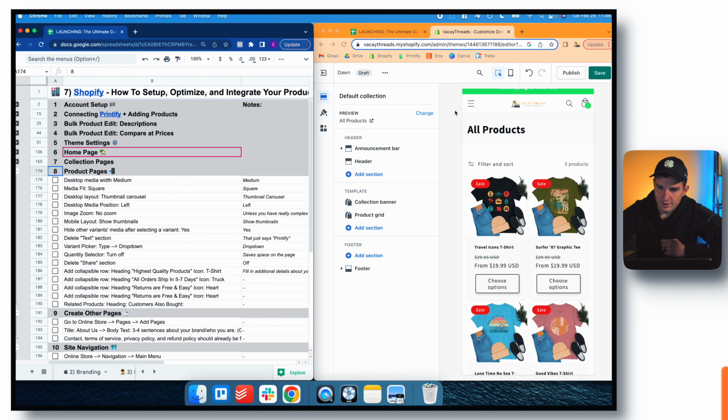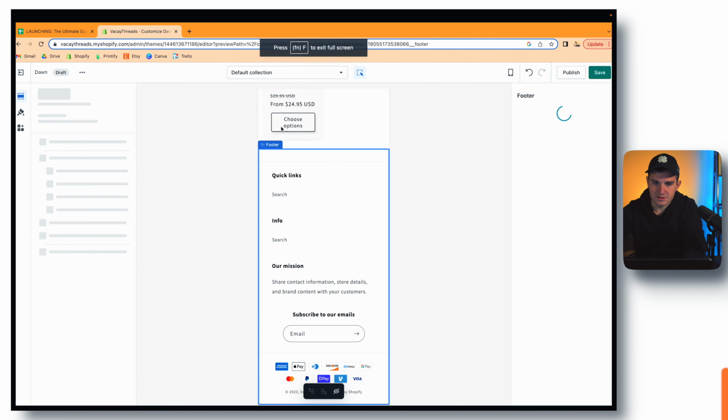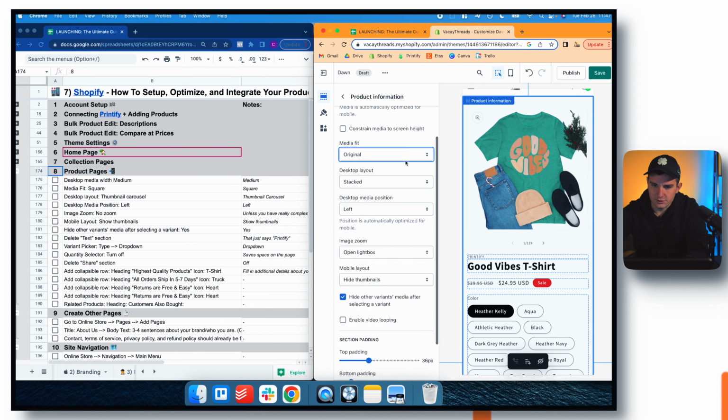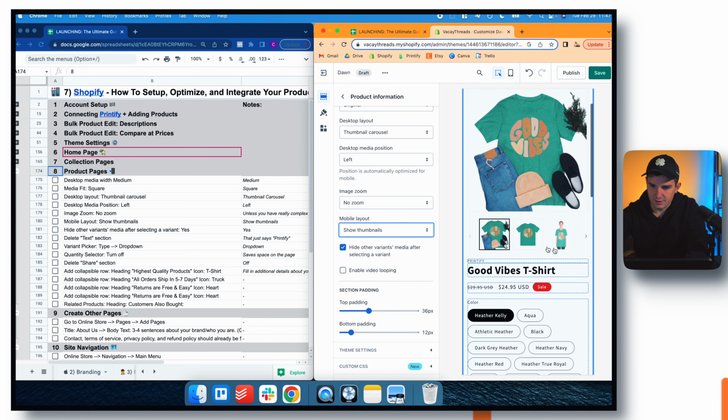Collection banner, that, and then the product page. This is where we're going to add the majority of our customization. So products, default page, starting with the product information, desktop media width, medium, media fit to original, thumbnail, carousel, left, no zoom. That just slows down the page, and you don't really need it unless you have really complex designs. Show thumbnails on mobile, see, that looks better. Hide other variants, yes. Enable image looping, doesn't matter, we don't have videos.